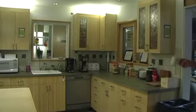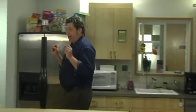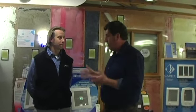It looks like any kind of kitchen, and it is a functional kitchen, but this particular kitchen is in the Earth Advantage Institute, and it's a test kitchen of sorts. We've got all the cool, environmentally friendly benefits that we like to see in high-performance homes. We've also got an environmentally friendly Earth Advantage guy right here. This is Andrew Shepard with Earth Advantage.